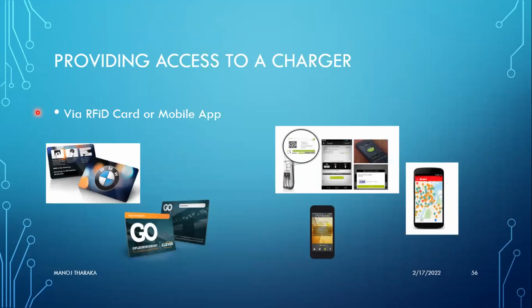In electric vehicle charging, there is a dedicated owner for a particular EV charger, who can allow other customers to use the charging unit installed at their premises through different procedures, like providing an RFID card, and mobile apps are also available for authorization.